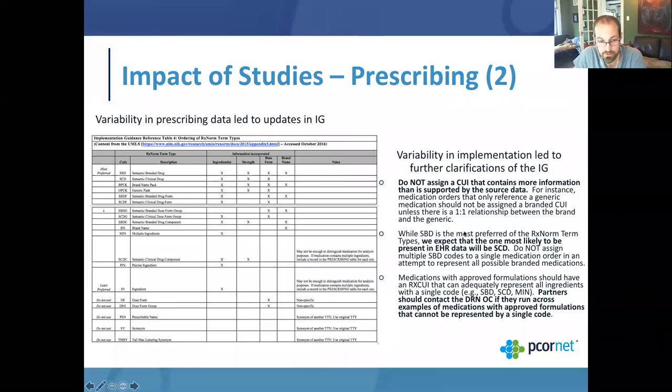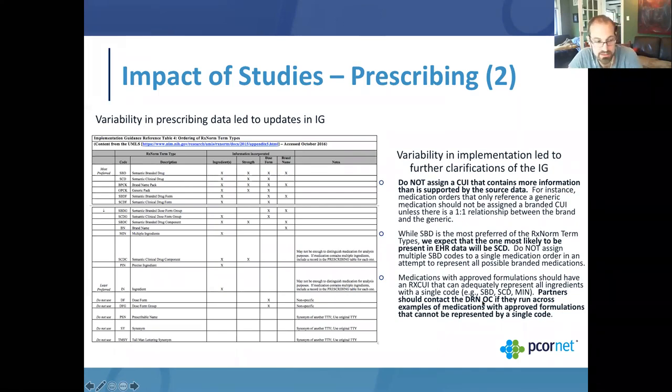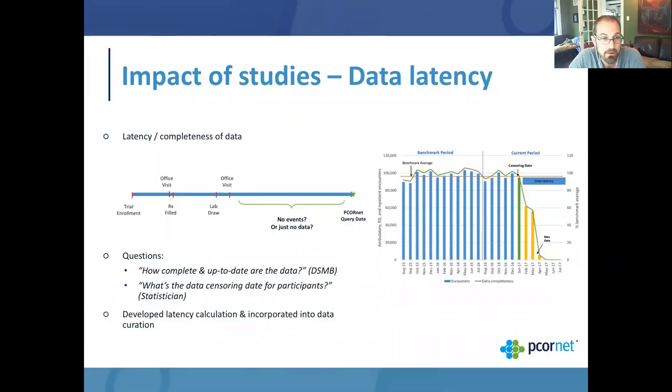And so those are some of the things that we've had to face, and also just dealing with the data as it exists at the source, and making sure that partners can actually encode the information, because we occasionally see weird things in the systems, and it may not be clear what they're supposed to do. So that's just an example of how we've learned from studies, and then we continue to update as we go.